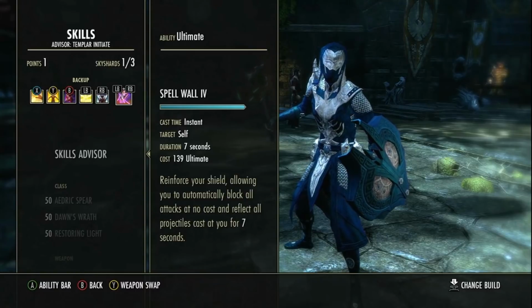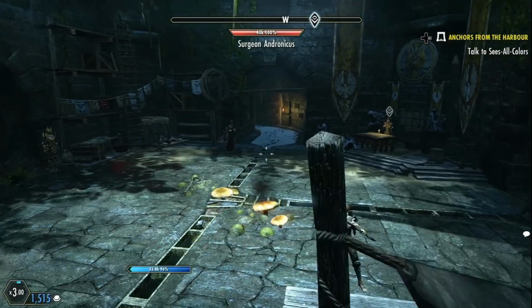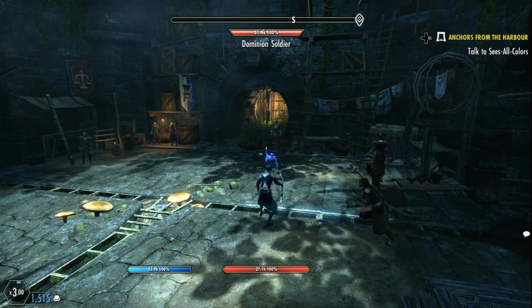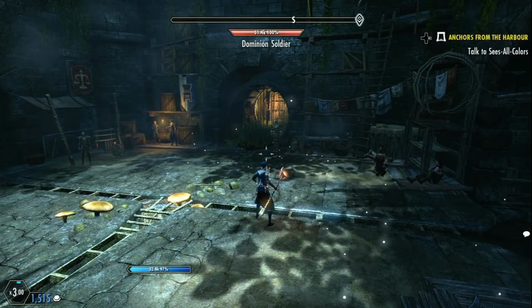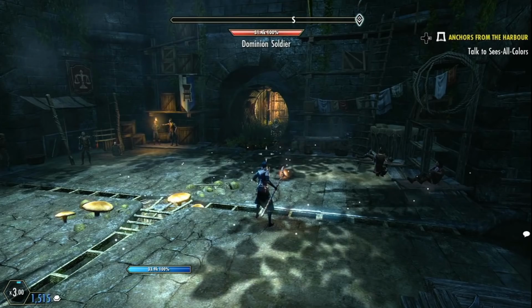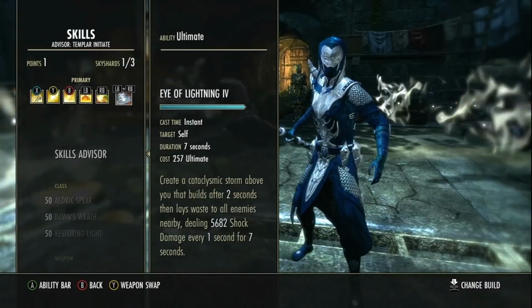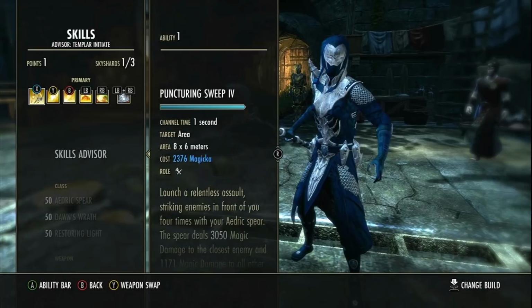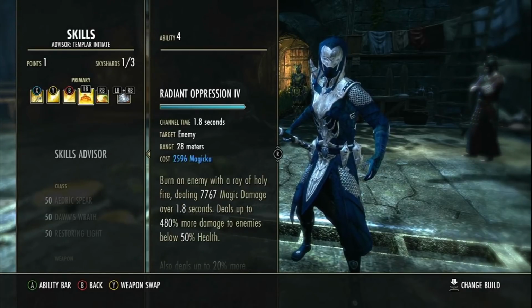I'll be on my back bar defensively sometimes where I'm just misforming and I'm trying to stay alive. And then I'll come out, I'll pop my Spell Wall. And then when I switch to my other bar, I'll get the Vadishrans Destro rolling, the Vadishrans proc going, Overwhelming Surge basically procs immediately. And then on top of that, we just have so much AoE and we're taking no damage. That's going to be our burst window sometimes. So really valuable. Now, I kind of hinted at my ultimate, but Puncturing Sweep, Toppling Charge, Solar Barrage, Radiant Oppression.